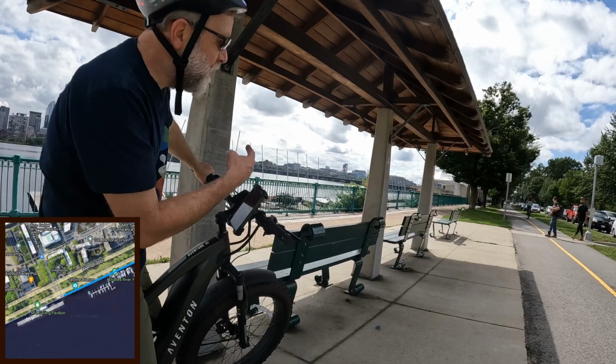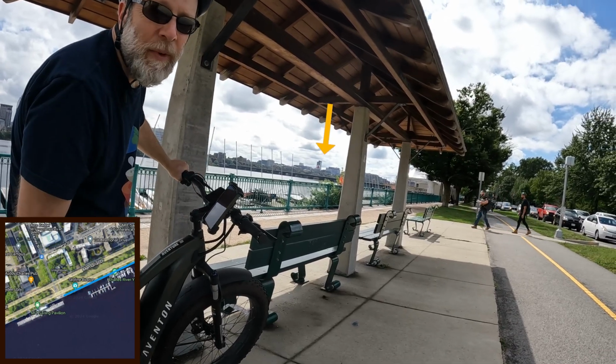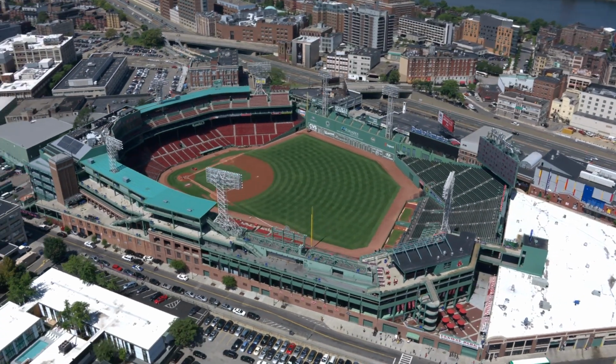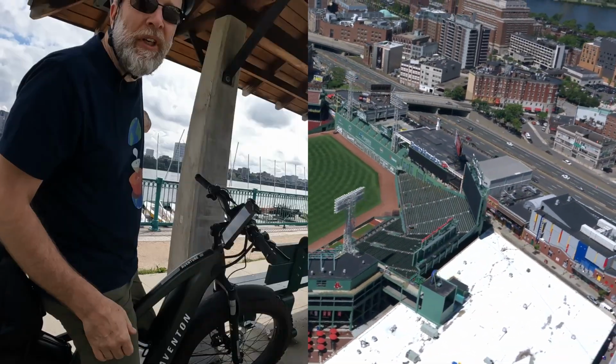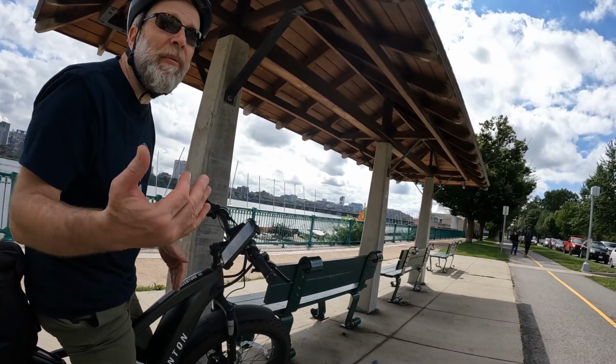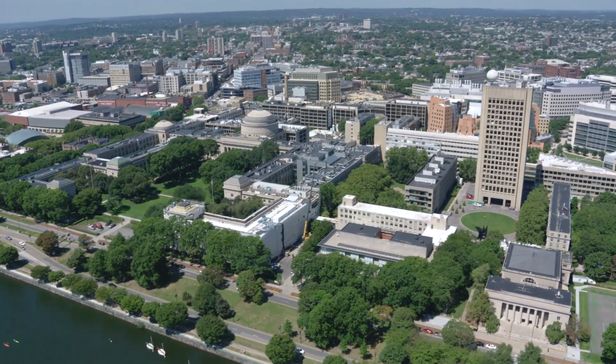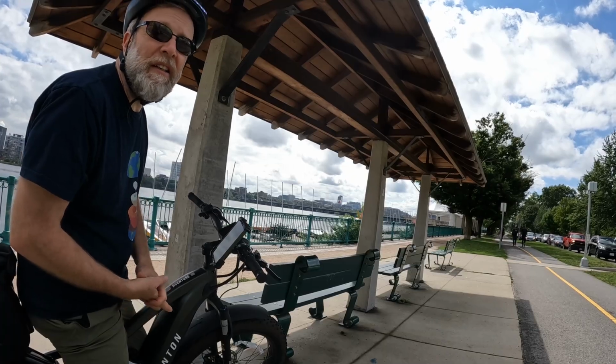Yep. Can you guys see the Citgo sign right there? That's where Fenway Park is. This is such a beautiful way to see the city. I was going to take the southern route along the Charles. This is the northern route along MIT. MIT is on our right. This is just beautiful. The bike path here is safe and easy.